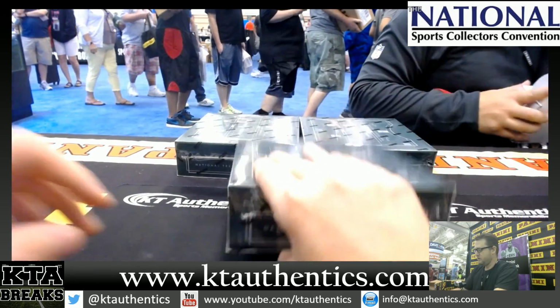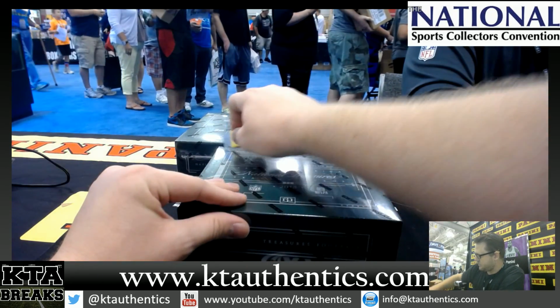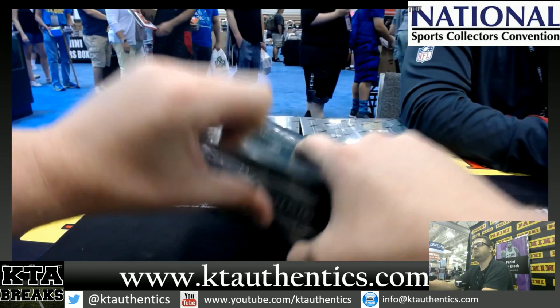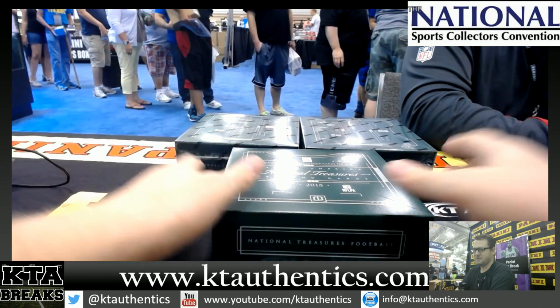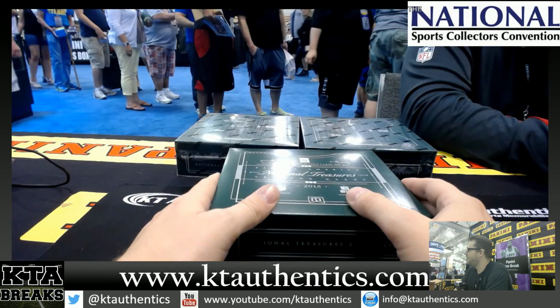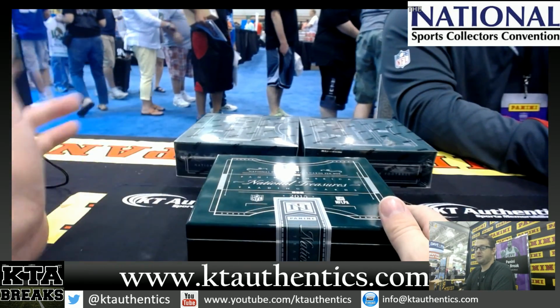All right. Pulling Tom Brady autos here at the Panini booth. Oh, I have his number. Because it is 4 in the morning. Oh, that's right. Yeah. Are we breaking this? We group break, so.